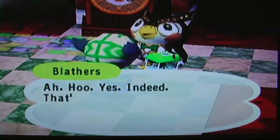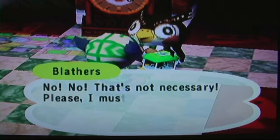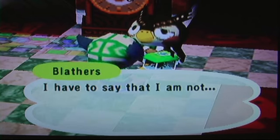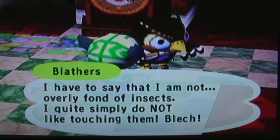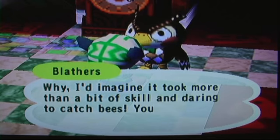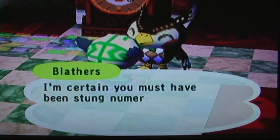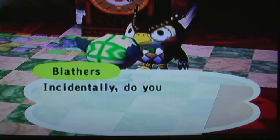Totally. Oh, yes, indeed. That's a bee, if I'm not utterly mistaken. No, that's not necessary. Please, I must insist that we leave it in a container. Protocols, you see. What? I have to say that I'm not overly fond of insects. I simply do not like touching them. Blech. Oh, well, I'd imagine it takes more than a bit of skill and daring to catch bees. You've got moxie, I believe they say. I'm certain that you have been stung numerous times. How terribly painful that must have been.